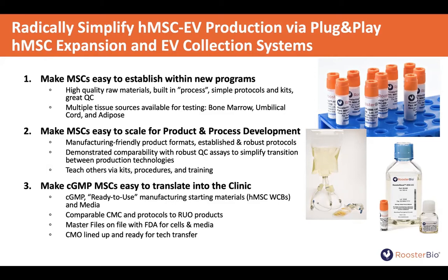Now, once these projects have really evolved and you're ready to actually enter something like product or manufacturing process development, much of this happens within industry, but we have made it easy to scale up the research into product development activities. We do this by having manufacturing friendly product formats with established and robust protocols. And then we've demonstrated comparability between traditional flask-based expansion as well as a scalable bioreactor expansion, of which we have gone up to 50 liters in scale.